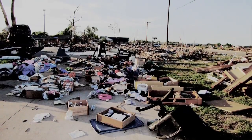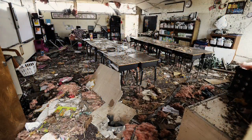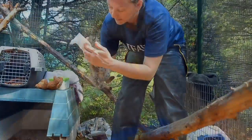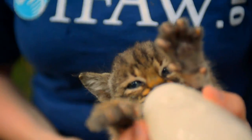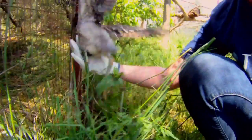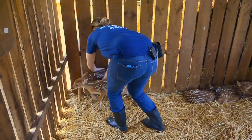May 20th, as most of the world knows, an EF5 tornado hit Moore, Oklahoma, causing widespread destruction. Humans and their pets were affected, as well as wildlife. I'm gonna clean her up a little bit so her fur doesn't get too matted. After that storm and subsequent storms after it, IFAW was asked to come in and help with this rescue center, as they are one of the only ones in this area taking in wildlife on a regular basis, as well as in response to the storms.